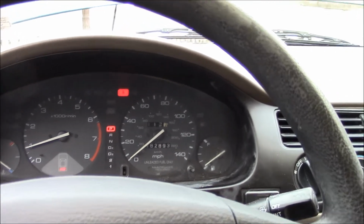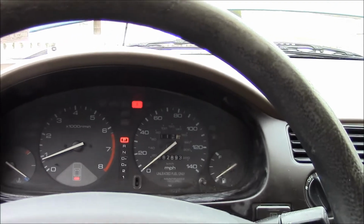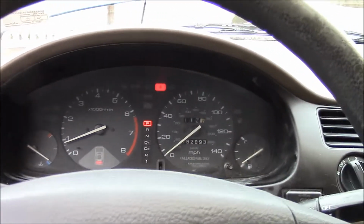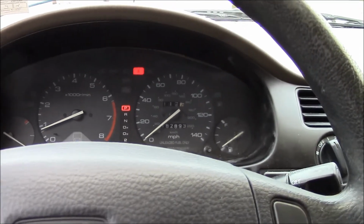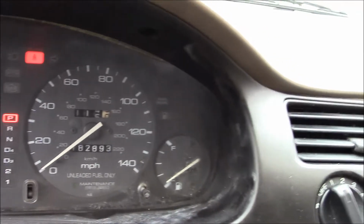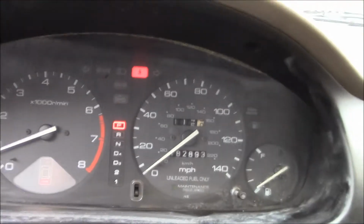It's not perfect, it's squeaky, you know, it's got its little clunks here and there. But if you just want a really cheap, reliable little car to get you through the winter or maybe for a couple of years, this would be perfect for you. Nice, as you can see in the dash, no check engine or warning lights are on. The only light on is telling me that the trunk's open, as it's supposed to, because the trunk is open.